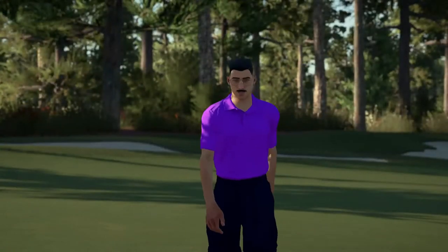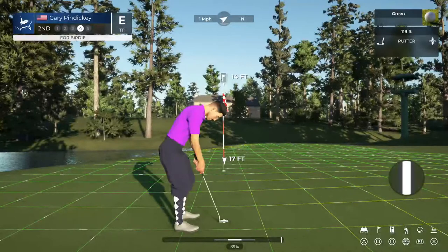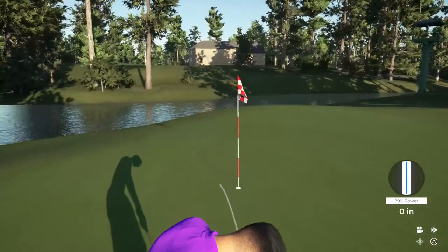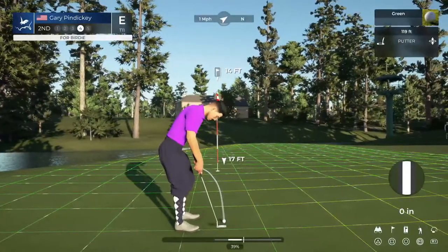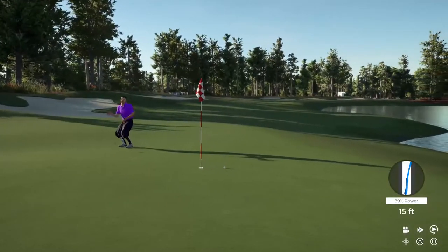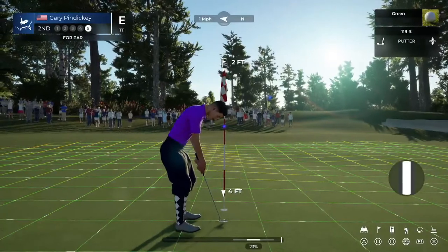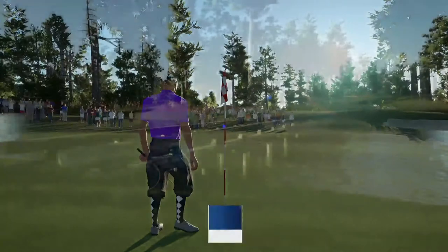Nicely done. This putt coming up is for birdie. If it's up, it could be in. Oh, what a shame. That would have been a nice one to hole. Oh, I don't mind this par putt. Okay, let's head to the next.